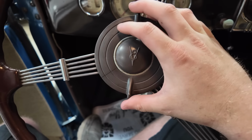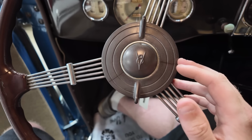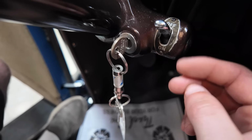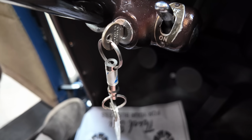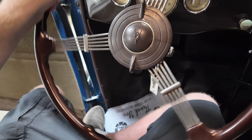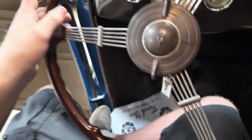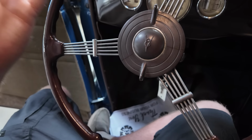One way it does the high beams and the other way it does the low beams. Unless they moved it to this, that's the starter. This is a key locking cylinder. Right now it's off, but if you turned it on, you wouldn't be able to move the steering wheel. Other cool thing about this is the steering wheel turns around it. The center stays stationary. A lot of people think that just the Edsel did that, but this car does it too. See how the steering wheel will move and the middle of the hub stays stationary.